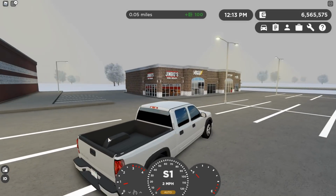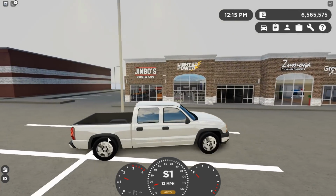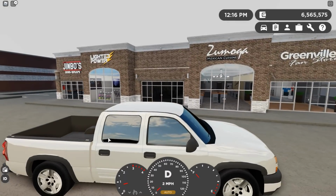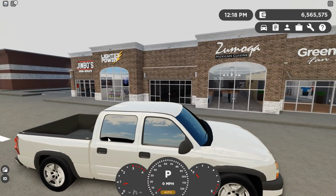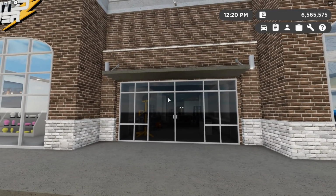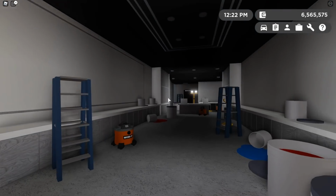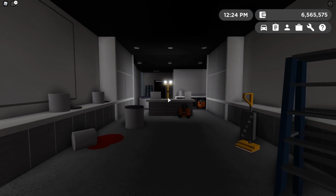Now the final, probably most subtle, overlooked thing in this update is that if you go to the Jimbo Strip Mall next to Best Buy, in the middle here this place used to be nothing. There was nothing here with no interior and blacked out windows that you couldn't see into. Now though you can go inside and it appears that there's a bunch of construction work going on in here.